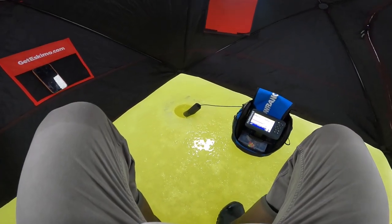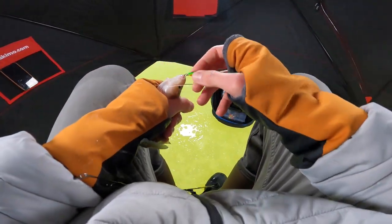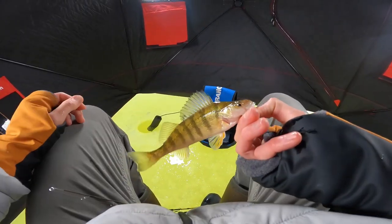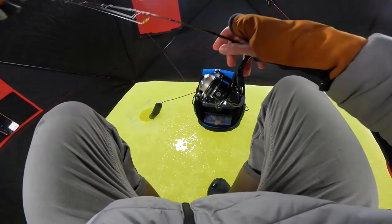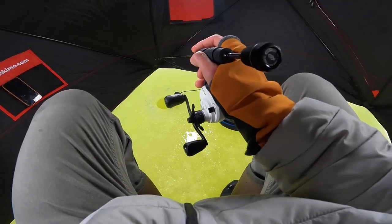There he is. That fish just randomly showed up, little perch. But I'll tell you what, it's been silent in here ever since I set up the shanty in this location. Just haven't had anything. That fish showed up off the bottom, so I dropped the spoon down and I got him. So let's see if there's another one in there. Just try to drop quick. I've got another rod set up with a plastic. I'm gonna do that instead. Yeah, it's looking silent down there, man.